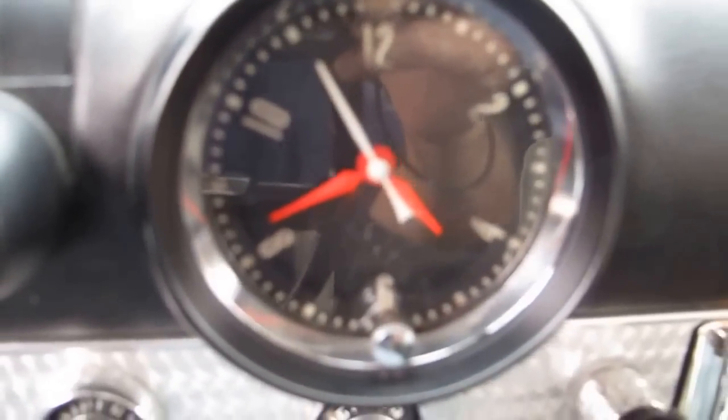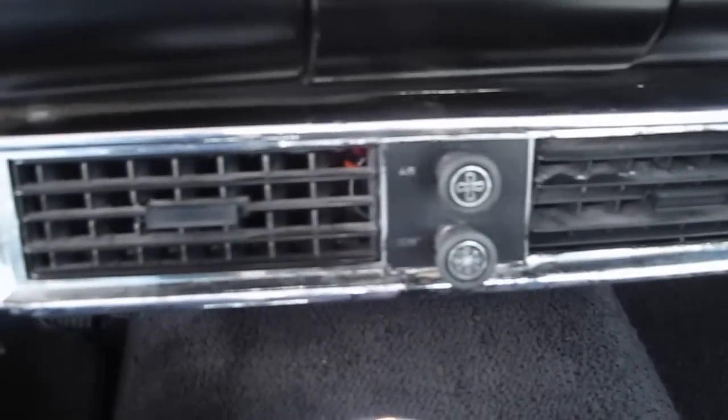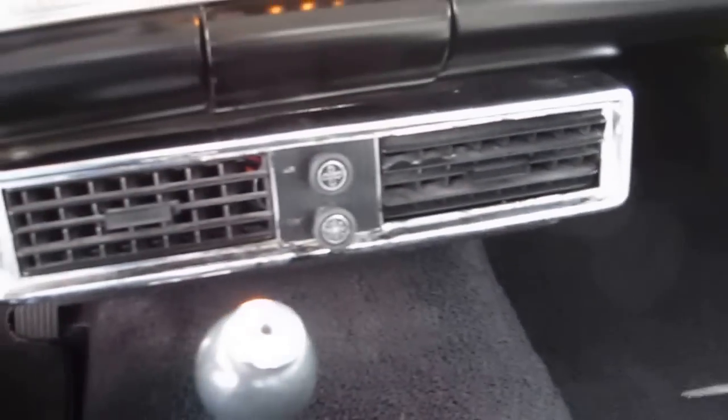They put a later model but vintage radio. It's a digital readout, but they didn't cut the dash. It's got the original opening. So if you wanted to put the original radio back in it, you can, and we have it in a box, and you're welcome to it. There's your underdash air conditioning. It needs to be charged to blow cool. It's not blowing cool, but it will blow.